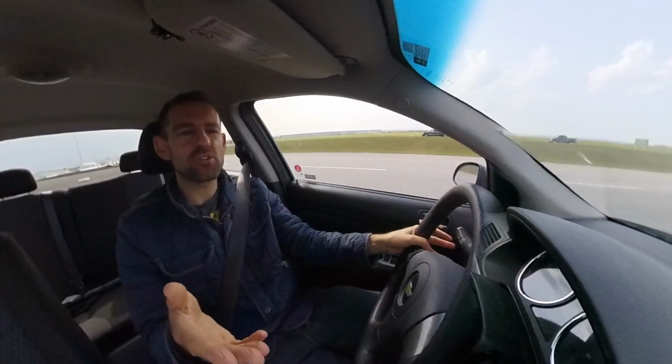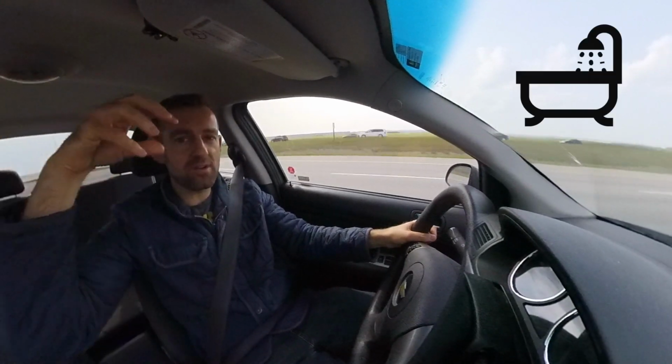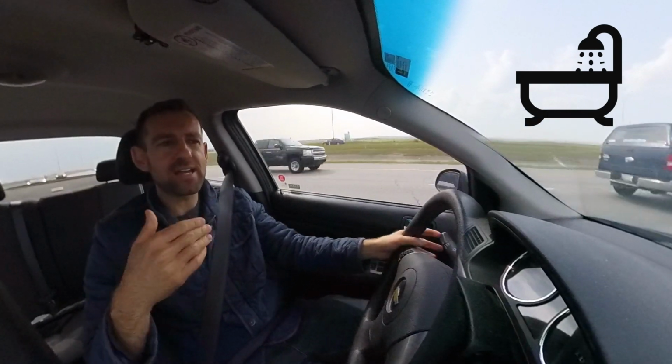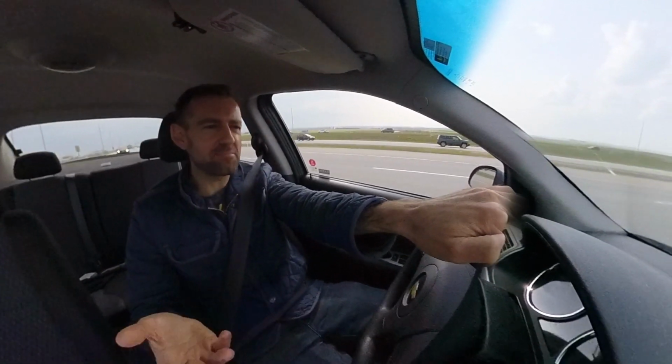Do you have bathtubs in your country? Here in Canada, the most common thing in a bathroom is a shower and a bathtub. So when I take a shower, I stand in my bathtub, and I never actually take baths. Do you take baths? I could take baths. I have a bathtub, but it's just more convenient to shower instead of take a bath.